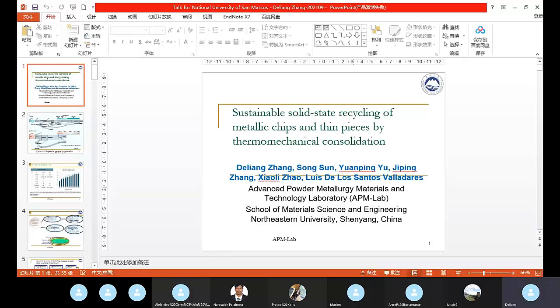This research has been going on at Northeastern University for several years, and also when I was at Shanghai University, we started to work on this. Our current project is more on powder consolidation, but in the future, maybe we could extend into this area.